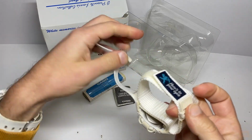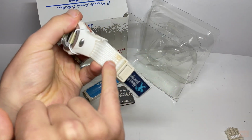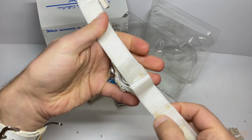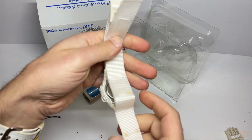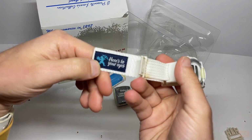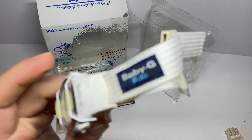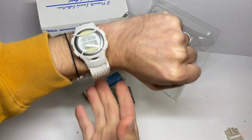Now as we're inside, only thing to really mention on here is there seems to be a couple of spots of discoloration just here, one tiny bit in there, not too bad. Again, you can just see it on the webbing there, but other than that, the screen, everything's really nice. As you could see on the strap, it says here's to your eyes, and we've got the angel here, Baby G, File G written on there. So I think if I pop it on my wrist I can demo it on there as well. So there we go, that's on my wrist now.